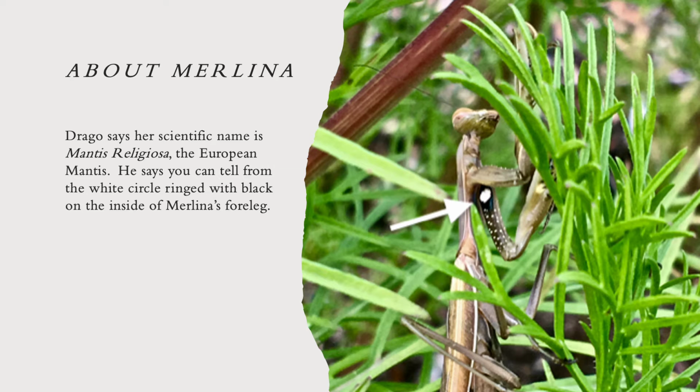About Merlina. Drago says her scientific name is Mantis religiosa, the European mantis. He says you can tell from the white circle ringed with black on the inside of Merlina's foreleg.